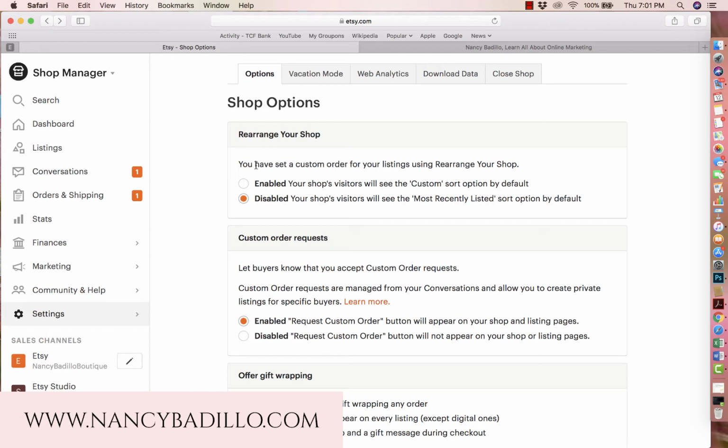Maybe you are traveling with your family, or maybe it's the holidays and you want to spend the time with your family and take a little break from the busier seasons like Christmas. Either way, whichever choice you decide, it is a great time. It is an option that you could do with Etsy, and it is a good thing to do, actually, to take a little bit of a break.